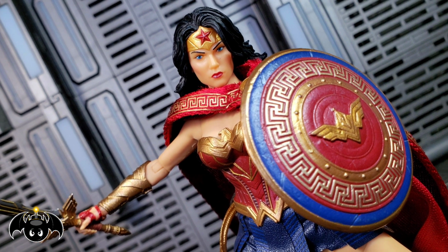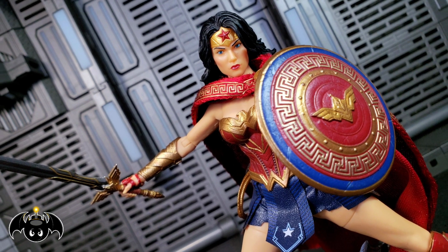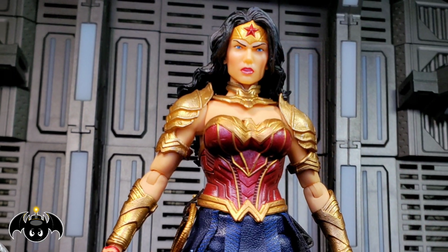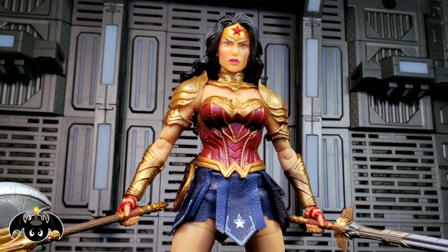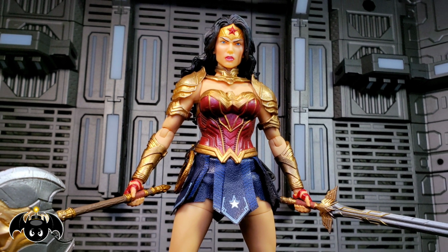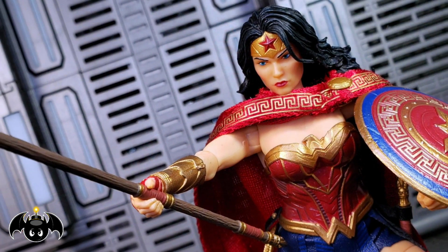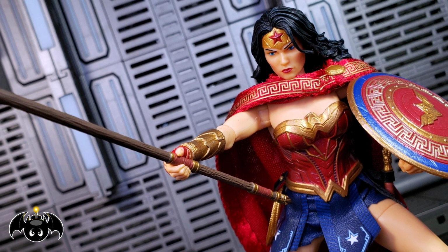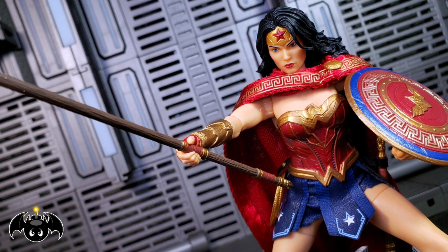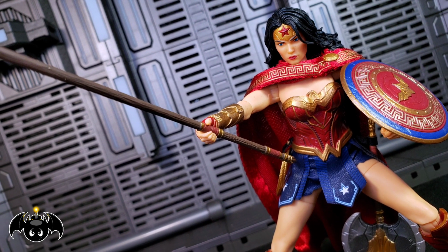Her articulation works a ton better than previous releases. The sculpts are gorgeous, the face, all of it looks beautiful. The paint apps are amazing. I love all the different weapons and accessories that we're getting. The different armor bits are really cool. The axe, sword, spear, shield, and even an awesome cape. I mean, this is just a beautiful piece. I am so stoked to have her. That's why she comes in at number 8.